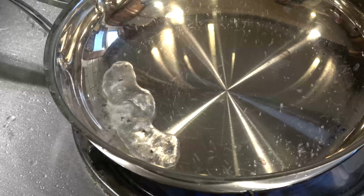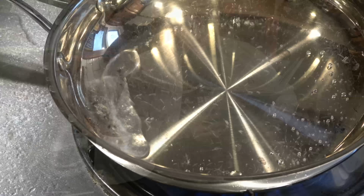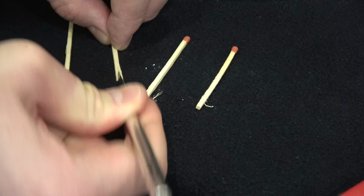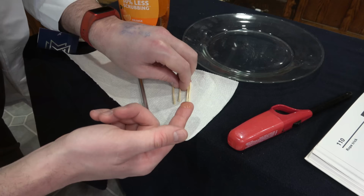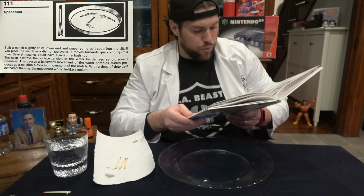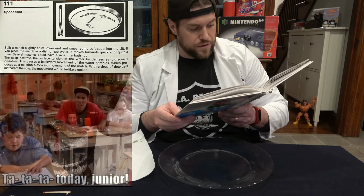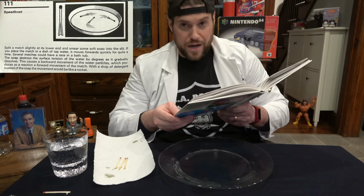What do I do? And on we move to the speedboat. And all I did, very carefully using an X-Acto knife, now I split the tail end of a match. I have three matches here. And then I smeared some soft soap in between where I split the matches. Now, if you place the match in a dish of tap water, it moves forward quickly for quite a time. Several matches could have a race in the bathtub. The soap destroys the surface tension of the water by degrees as it gradually dissolves. This causes a backward movement of the water particles, which produces a reaction, forward movement of the match. With a drop of detergent instead of soap, the movement would be like a rocket.